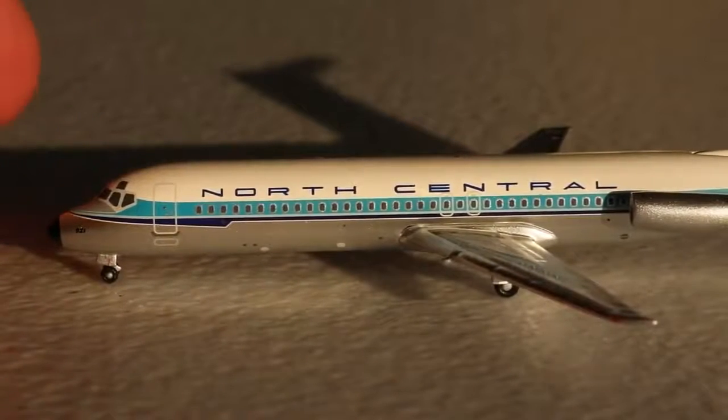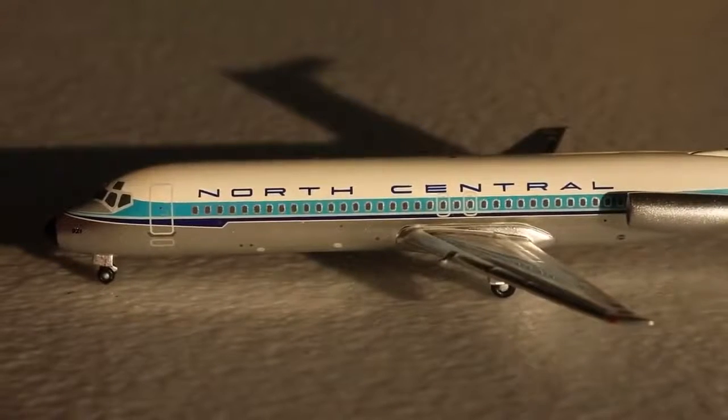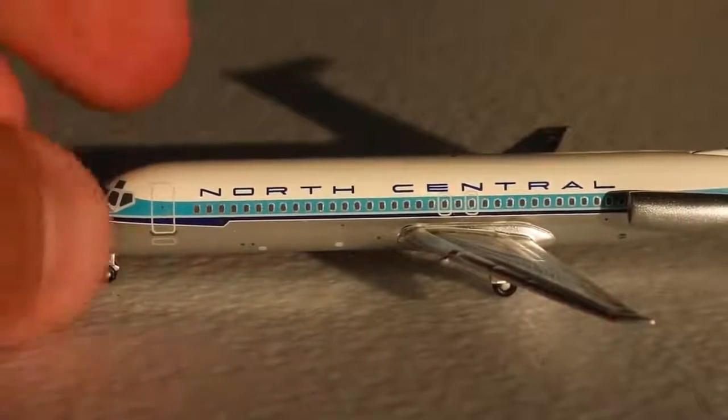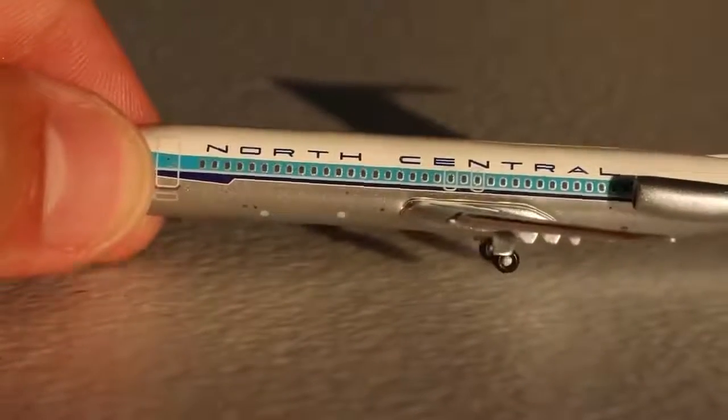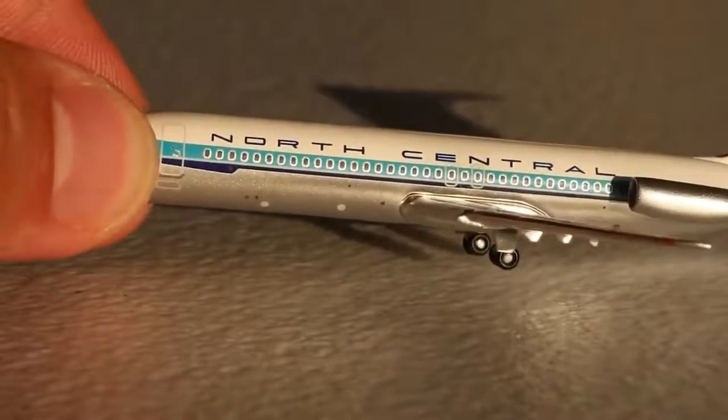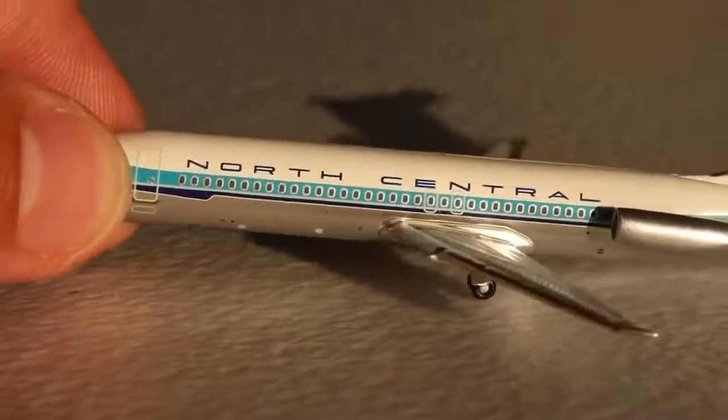So pretty cool, very unique. I'm not exactly sure what kind of cabin North Central had, but nevertheless, here's the windows right here, which you can see along with various great detail under here on the silver underbelly. So you can see some various panels and all the various inspection ones and all of that. So that's really cool to see.